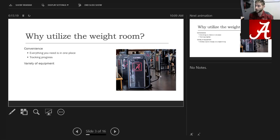Another nice thing is having a variety of equipment. This gives you lots of ways to change up your programming. It gives you a chance to figure out what things in the gym you like, what things you don't. There might be 10 different back machines, but one of them you like more. It feels better. It seems to hit the muscles that you're trying to hit better. So a nice thing about having some sort of gym access is just having all these different varieties and options that you can access.